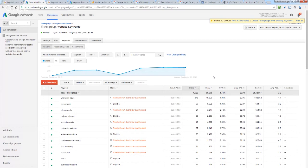So I usually just think make as many ads as possible, which gives you the opportunity to reach a bunch of different people. It'll also make your keywords more effective. But really at that point, don't worry so much about the optimization and just try to get the Google Grants Pro, which is what they call it.